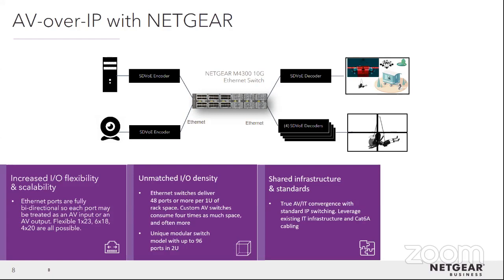Shared infrastructure and standards. AV-IT convergence is probably a term that a lot of us have heard throughout the last 12 to 24 months, and it's something that's happened. We've seen it before, especially at Netgear. We've seen it happen with things like telephones and VoIP systems. We've seen a big shift with things like CCTV over to IP CCTV, and it's been going on for a long time. I know there's a lot of spotlight on it at the moment, but we are seeing now the big shift towards IP with audio and video.